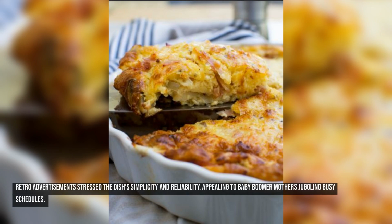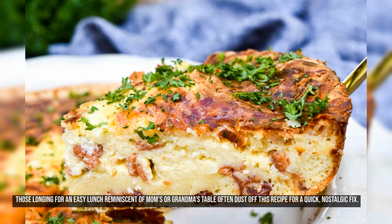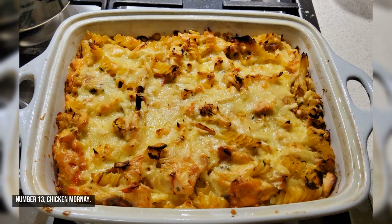Retro advertisements stressed the dish's simplicity and reliability, appealing to baby boomer mothers juggling busy schedules. By the 1980s, fast food breakfast items took some of the spotlight away, but the Impossible Quiche stands as a distinct memory of the creative convenience that defined 1970s suburban homes. Those longing for an easy lunch reminiscent of mom's or grandma's table often dust off this recipe for a quick, nostalgic fix. Number 13, Chicken Mornay.